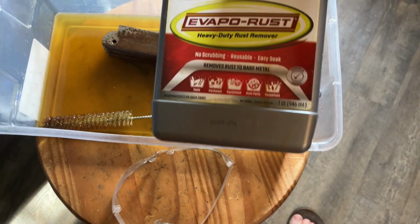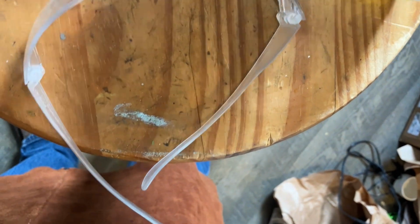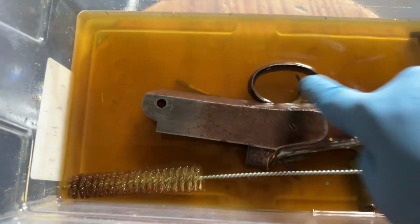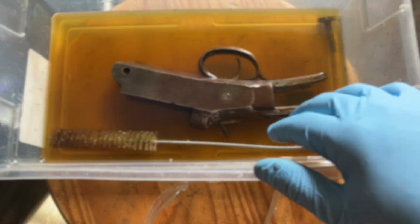We've got it in some Evapo-Rust, and we've been letting it sit for a little bit. But the objective here is to get a lot of this finish off. You can see where it's coming off, and where it was repaired at some point, or attempted to be repaired. So the objective here is just to get all this rust and all this bluing off, and then we're going to re-blue all this too. So that's what we're doing right now.